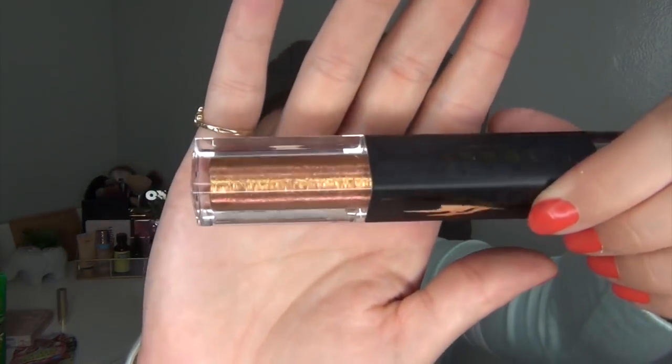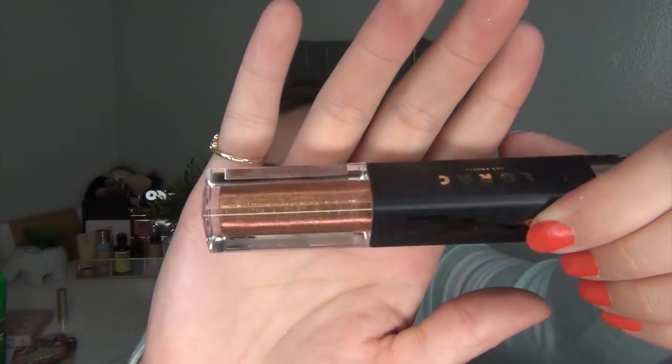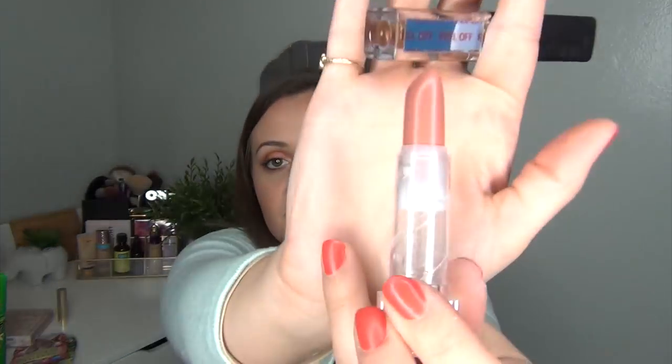Then from Lorac, from the Pirates of the Caribbean Dead Men Tell No Tales collection, I picked up a lip gloss and lipstick duo. I got the shade Risk It All. This one was completely unopened, so that's why I picked up this one. And this one was $5.99, so I was pretty excited to find that at such a good deal. But let me pull this out. So the lip gloss has a shift of gold in it, but it's kind of pink as well. And then the lipstick is a perfect nude tone. So I'm pretty excited to try this. I think this might be a good in-your-purse type of lipstick. So we'll try that out.